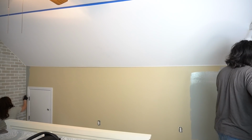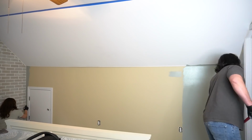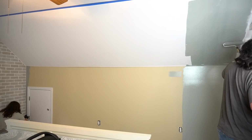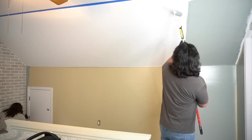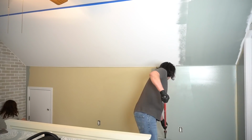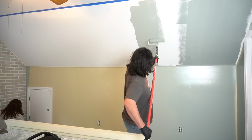Now, whenever my husband and I paint walls, he always does the rolling and I do the cutting. That seems to work out the very best for us. And a quick tip, when painting your walls, always do up and down long strokes, as you see my husband doing right here. I worked in commercial property management, and whenever we had new tenant build outs, the professional painters would paint just like this as well. It is honestly the best way to give your wall a smooth and even finish.